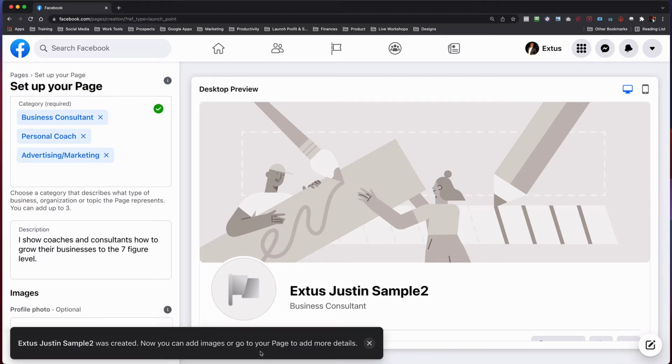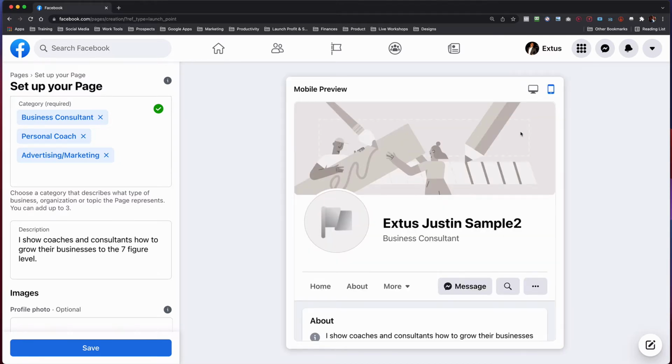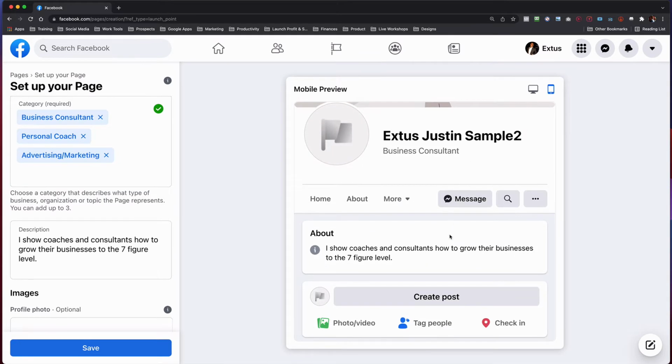Boom, so the page is created right here. Once you get done with this, you can come over here and toggle through to see what it looks like on a computer or on a mobile device. As you can see, what I put on there is what's showing up, and it gives me a little view here.